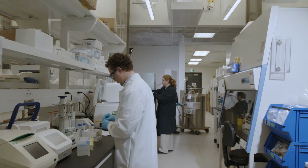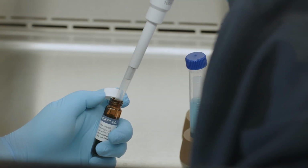The real value is a more efficient process to get the optimal yielding and lowest cost process. So we can optimize for yield, or we can optimize for cost, or we can optimize for a combination of those two very important aspects, which means being quicker to get to market and being more cost effective.